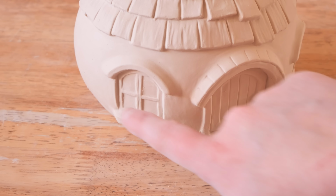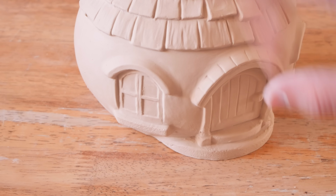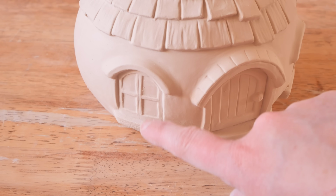I also think that by cutting out the windows, I could put a candle in there and it will sort of bounce off of the walls and make it look like there's a little fireplace in there, which I think will be so cute because it will make it feel like it's alive inside it.